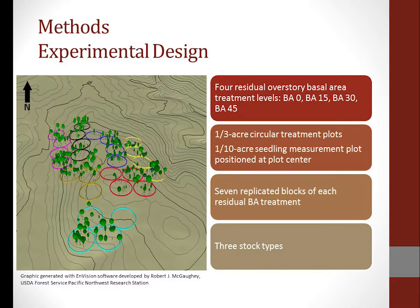The experimental design we picked to start looking at underplanting, we took this ridge. We had 4 residual basal area treatments. We tried to make these line up with some of the normal operator select style harvesting densities that we might recommend. So we had a clear cut treatment, which would be a basal area of 0, 15, which is kind of like a seed tree, and then 30 and 45 square feet of residual basal area, which we would put more in line with different levels of shelterwood harvesting.